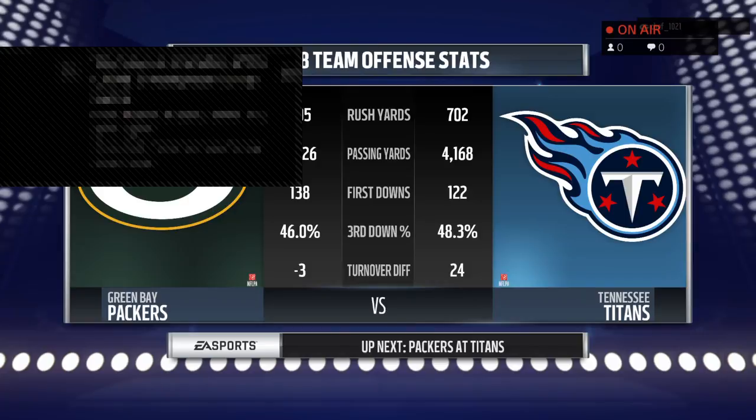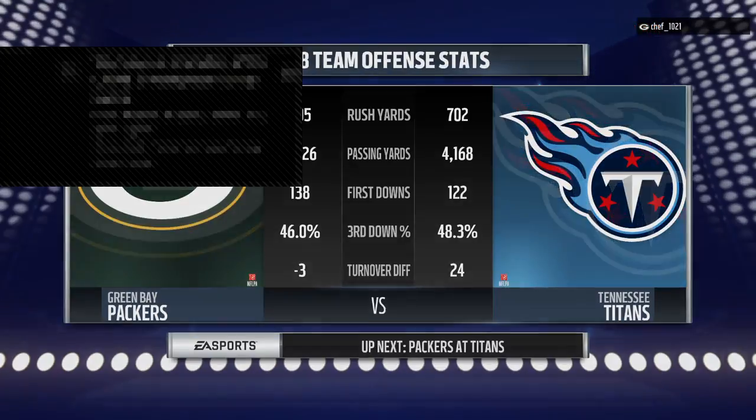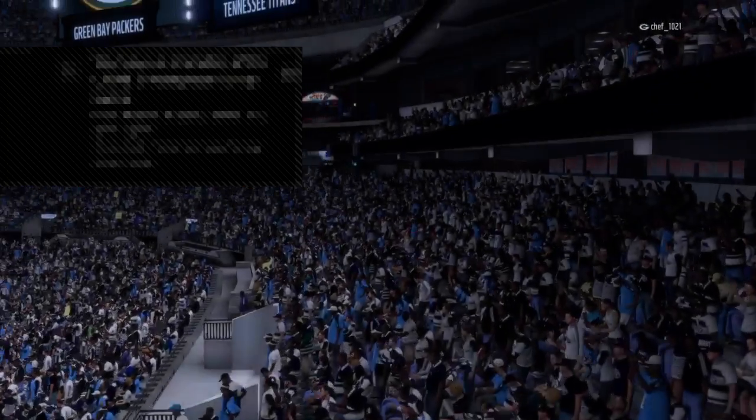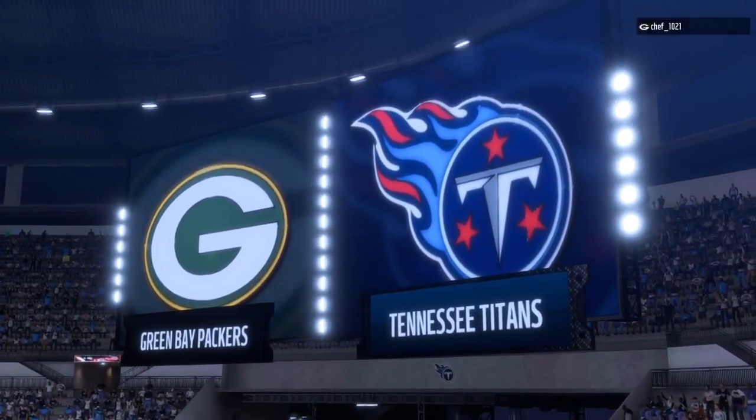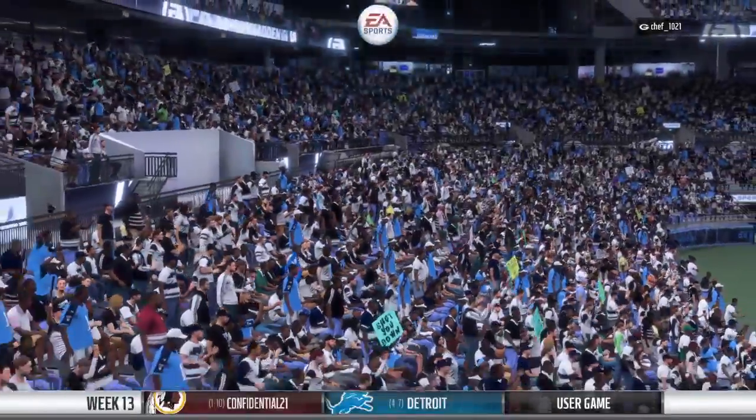Welcome to the NFL on EA Sports. Today's matchup features the top-scoring pass offense in the NFL. The Titans are #1 in pass TDs, and they go up against our Packers defense that will try to keep them out of the end zone.